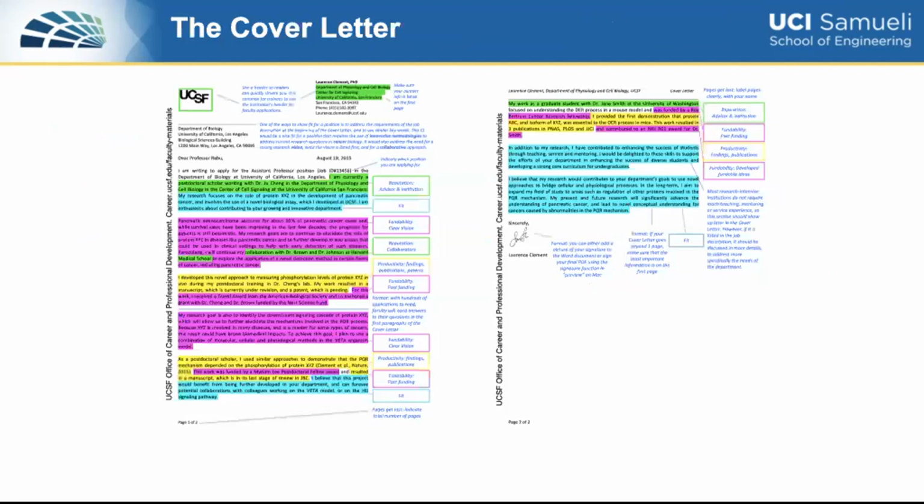The cover letter can be 1 to 2 pages, and really no more than that, ideally 1 page. You have to remember that the professors, the search committee who is reading this, is going through over 100 applications generally, sometimes 200, sometimes 300 to 400. And so you want it to be short and to the point.